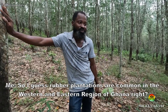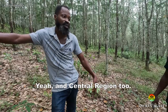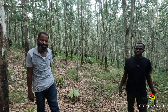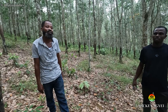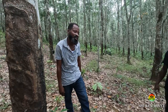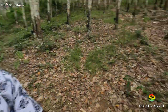In Ghana, the western region, and eastern part, central region. How many workers do you need for 10,000 trees? Three tappers. Oh, okay. So 10,000 trees has been divided between three tappers.